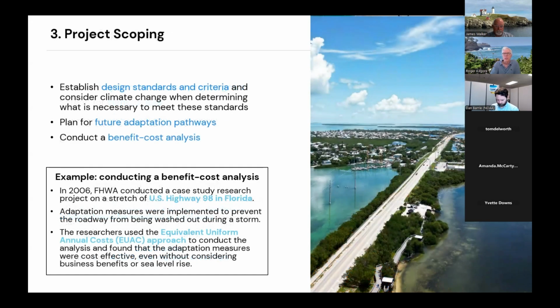Next is the project scoping phase, where the design standards become relevant. You plan for future adaptation pathways. Again, you have to think about this before you get into design. Otherwise, you're overly constrained on what you can do, if you only begin to think about climate and adaptation once you get to design, because the options that you have there are much less flexible.